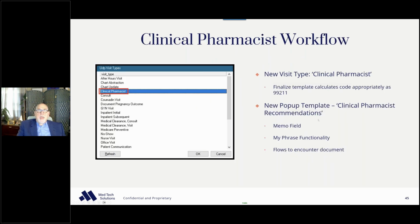A lot of you may have clinical pharmacists that are collaborating with your provider team. NextGen has added a visit type to capture the clinical pharmacist's work with your patients. It also allows you to finalize and calculate the appropriate code from that clinical pharmacist visit.